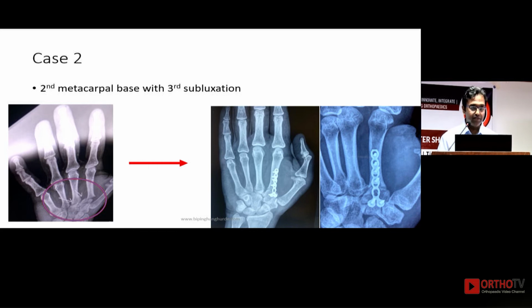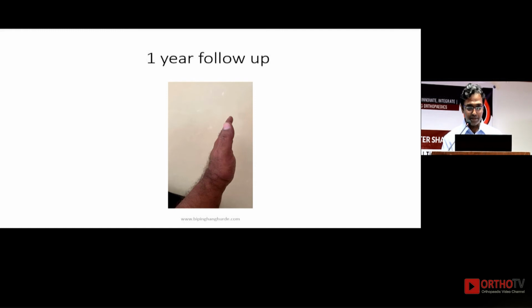This is another case, a second metacarpal base fracture with subluxation of the third metacarpal. As I said in my initial slides, the second and third carpometacarpal joints are the rigid and most unforgiving ones, so you need to fix this rigidly. What we did is we fixed the first metacarpal with a plate, and the second metacarpal with a plate, and the third metacarpal just fell in place, so we did not have to fix it. At 1 year of follow-up, the patient has a fairly good amount of movement, and he is able to make a good fist.